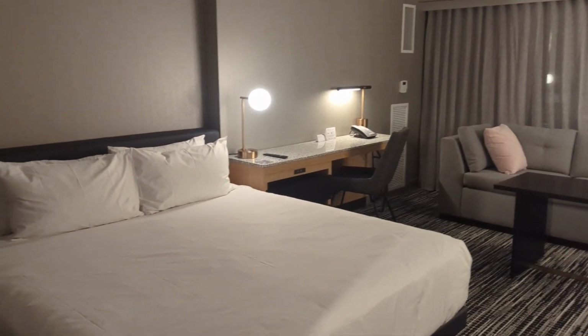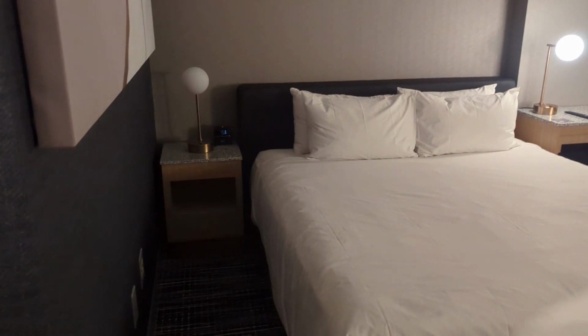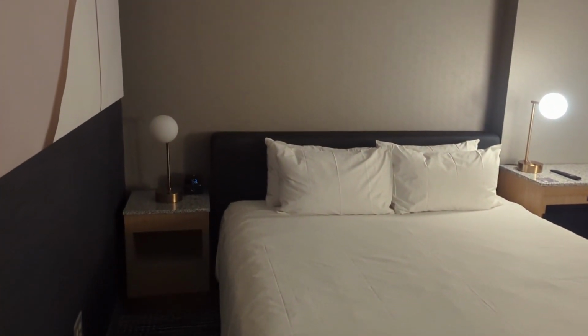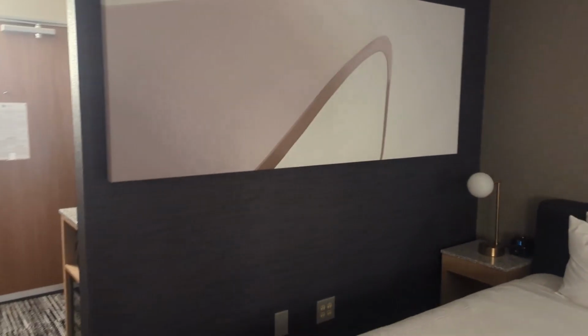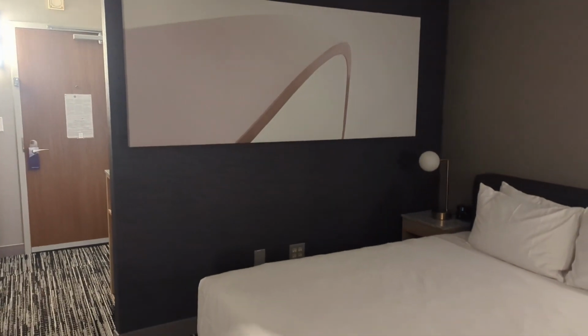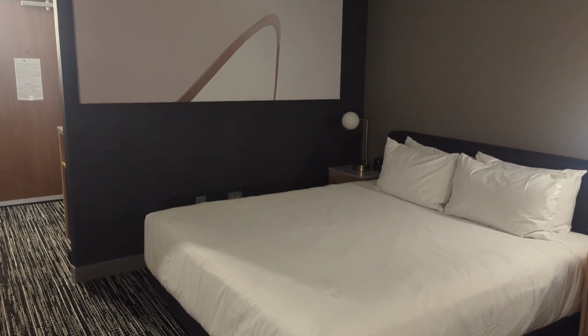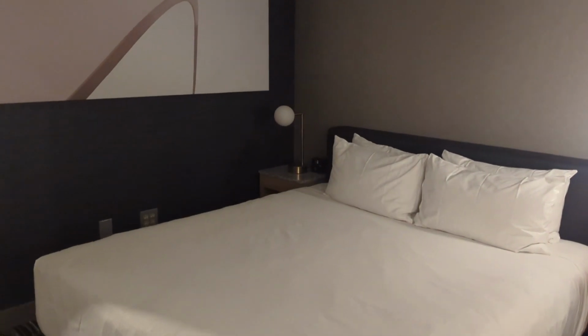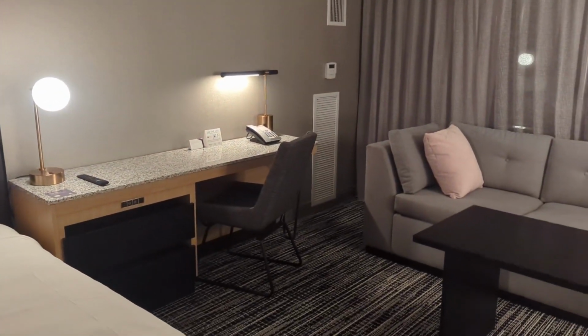Then we have the bed that's right in the corner. A little bit of space here, but it gives you a lot more space over there. This is the wall. We can kind of see. You know, there is space to move over there, but I kind of like how that is. It's giving us a lot of room in here for activities.